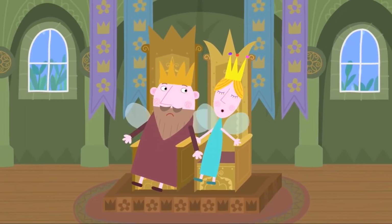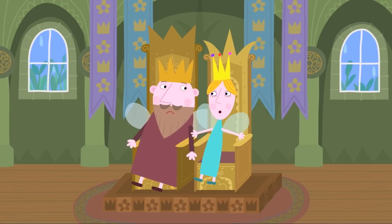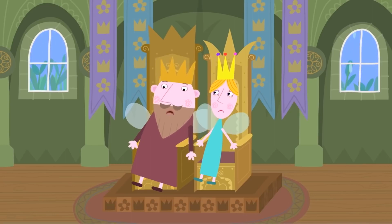Oh, how long is Gaston going to stay with us? I did say he could stay here until his cave was mended. And how long will that take? I don't know.